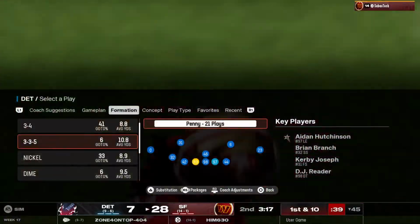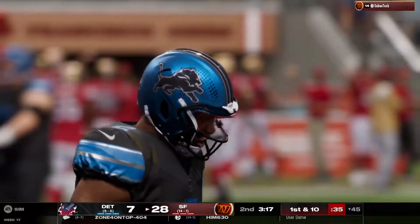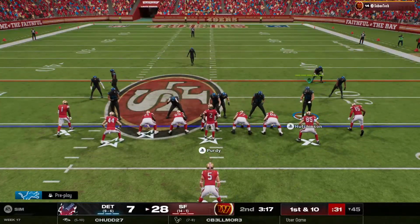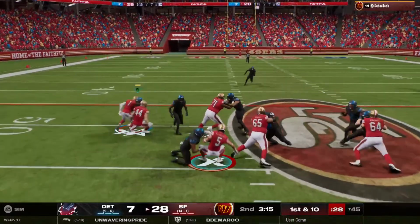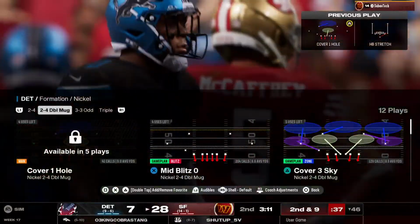Picked off by Fred Warner. And the 49ers will have solid field position here as they take over at their 45-yard line. Purdy going to lead the 49ers to the line, 1st and 10 at the 45. And he'll start by handing this off to McCaffrey. And no room that time, getting it to about the 46.